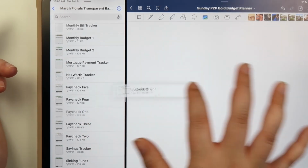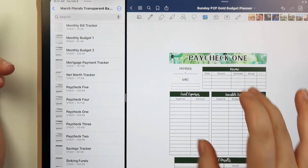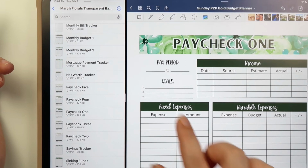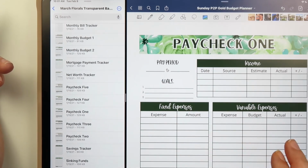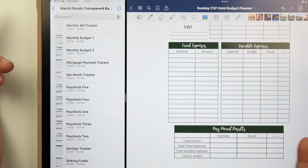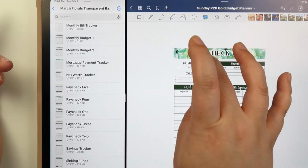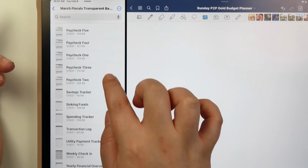And then I've got paycheck budgets here as well, because we all budget differently, right? You can budget per month, you can budget bi-weekly, you can budget for every week, all that kind of thing. So I wanted to include paycheck budgets as well. Up here, you can put your pay period, your fixed expenses, variable expenses, what your goals are for that paycheck, and you can really dial in your spending that way. So you've got paycheck 1 through 5 there.